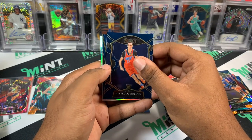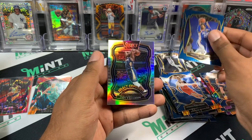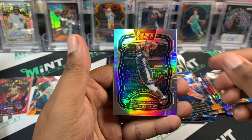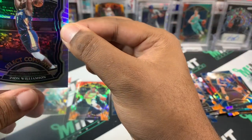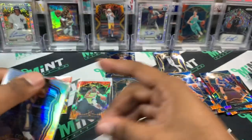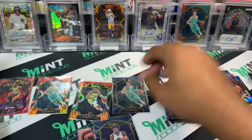Alexey Pokusevski, Thibodeau, and then we've got a Zion Williamson. Wow, what a card. Zion Williamson, Select Company. That's a sick pose. Once again, this product was absolutely insane. I believe this was probably the best four boxes I could have ever ripped recently, outside of hitting like a number to gold or something. But let's go ahead and sleeve these up, do a quick recap.